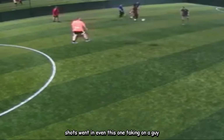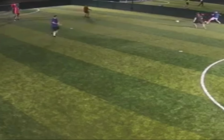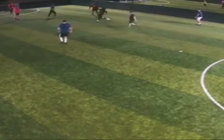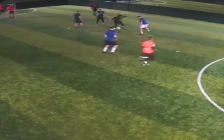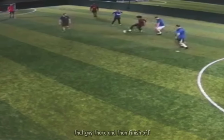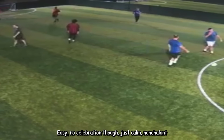Even this one, taking on a guy, bang, step overs, two-touch. Oh, again, ball roll. Maybe I kept it too long there. Double tap. Oh, send that guy there. And then finish off. Easy. No celebration though. Just calm, nonchalant.